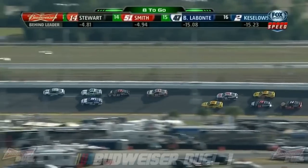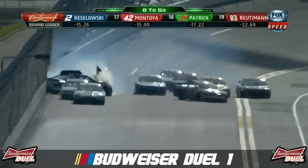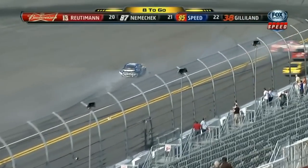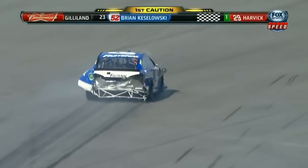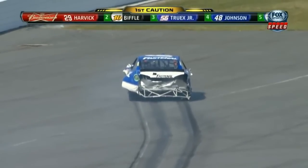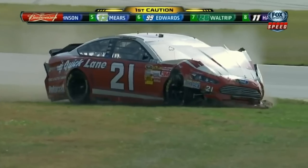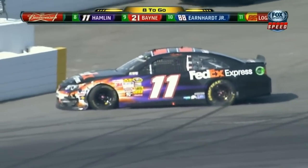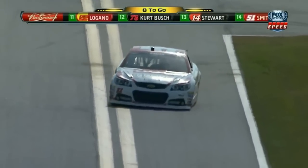Way out front. Now, all of these drivers are in a secure qualification. Oh, there you go. Hard, one car into the wall, and that's Carl Edwards. Or is it Carl? Wow. Regan Smith gets tagged. Denny Hamlin involved. That changes everything. 21 spun. Had that group minded their P's and Q's, they all would be in the Daytona 500. Oh my. And now we're under caution for the first time in the first Budweiser Duel.